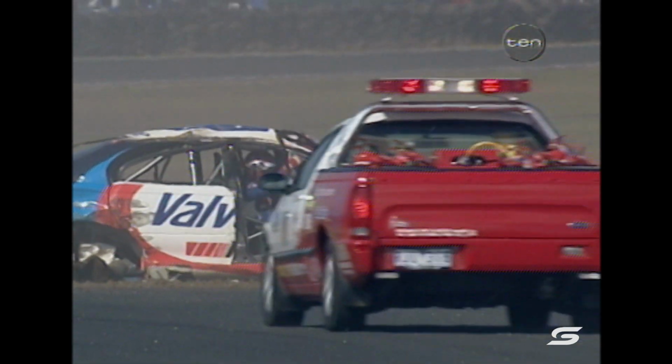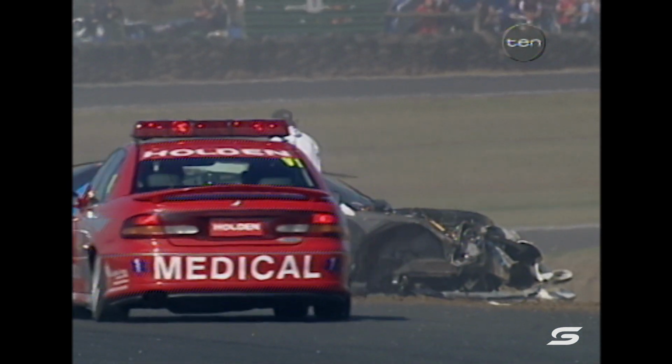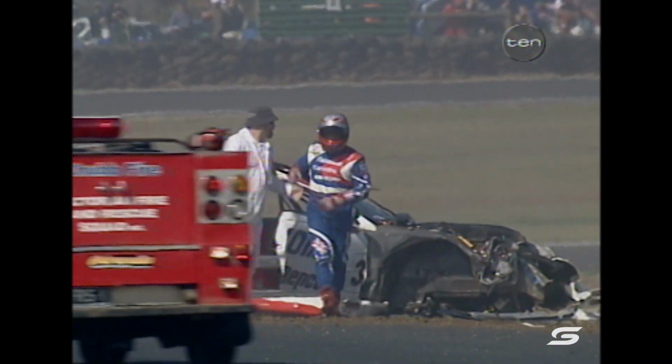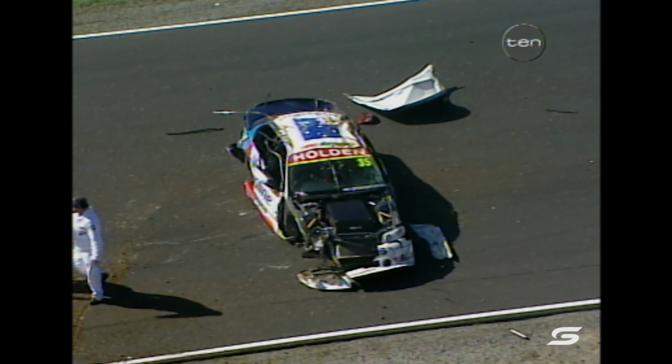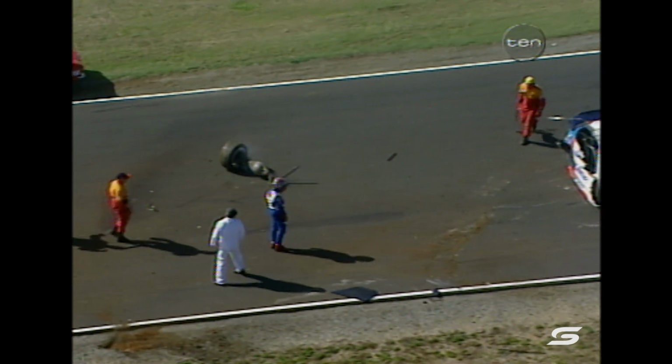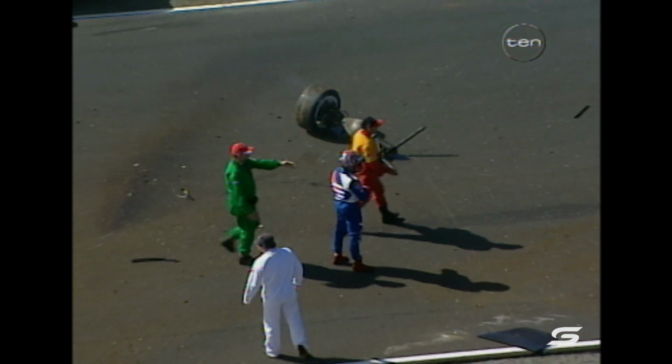Well, Jason Barguana, in his most competitive outing for a long time, didn't get more than 100 metres off the start. He's got out of the Valvoline Cummins car. Gives a wave to the crowd, but that's the second time Jason Barguana has crunched that tyre wall on the pit straight. We saw him in trouble in the rain a couple of years back.